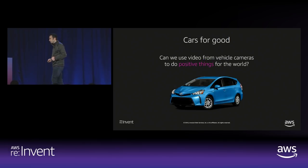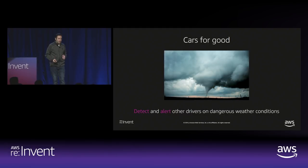And what they wanted to do was understand, can we take this video, very specifically video, and do positive things for the world, do things that really no other car manufacturer is doing to make the world a better place. And as we started getting through some of these use cases, I just found them absolutely fascinating. So they were asking questions like, can we detect and alert drivers about things like tornadoes or weather conditions that are so dangerous, but being able to do it faster and quicker than traditional means?